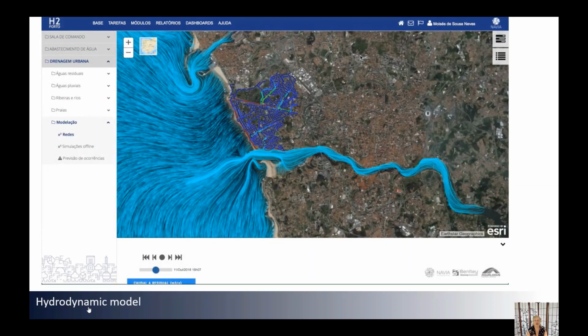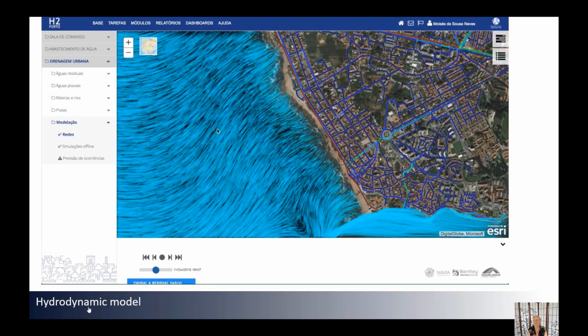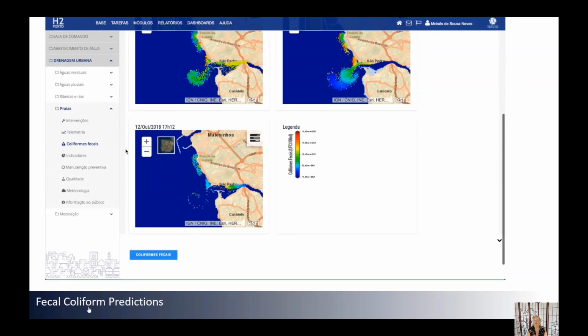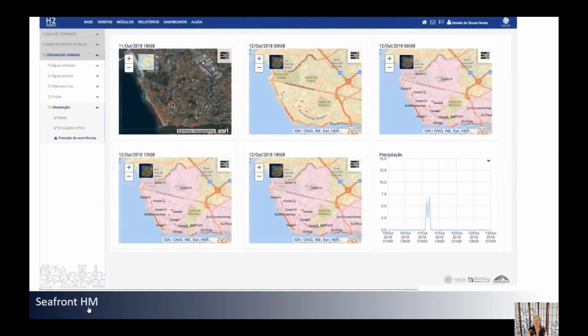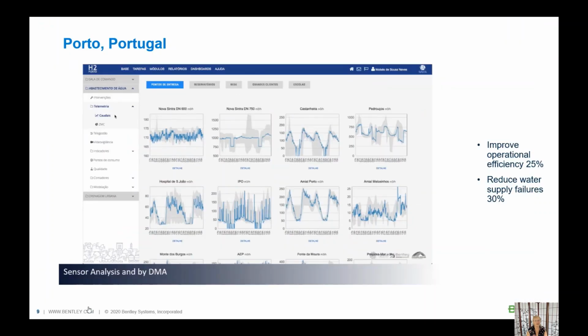Additionally, they were able to monitor the duration of pipe bursts and improve repairs. Now they have integrated their digital city model and their water model with what's going on with the weather and coastal tides, in order to improve decision making and figure out even more opportunities to improve. Overall, the digital twin of their water infrastructure has improved their operational efficiency by 25%, and they've reduced water supply failures by 30%.